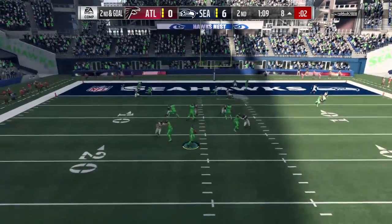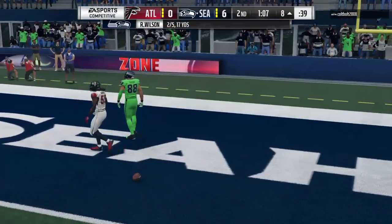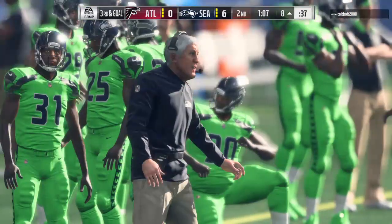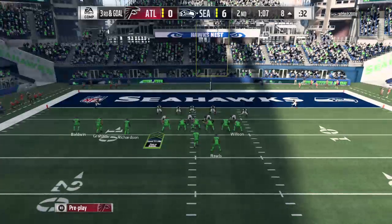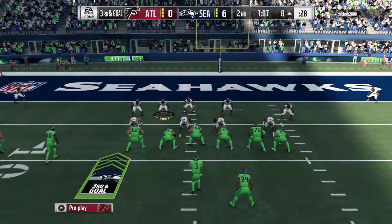Now Wilson on 2nd down. And oh, not only did he drop it, he dropped it in the end zone. They may be snapping the ball near the goal line, but all you're thinking defensively is keep them out of the end zone. Force the incompletion, force them into going for 3, and not giving up 6.